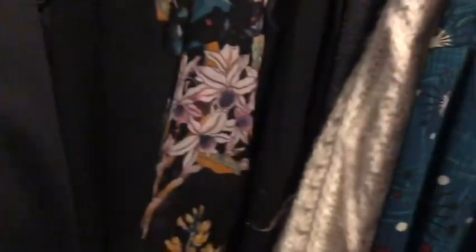Sorry for my camera work here. It's really hard to do this one-handed. I bought this at TJ Maxx quite a few years ago. I thought it was really cute with the cherry print. And I do still wear this in the summer, so I might wear that for like one more season and then resell it.